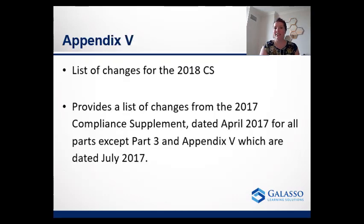There is an awesome appendix, Appendix 5, which lists the changes to the 2018 compliance supplement. So you do want to take a look at that. The changes are dated April, except for 2017. As you look at the compliance supplement, they do provide the 2017 compliance supplement as well.